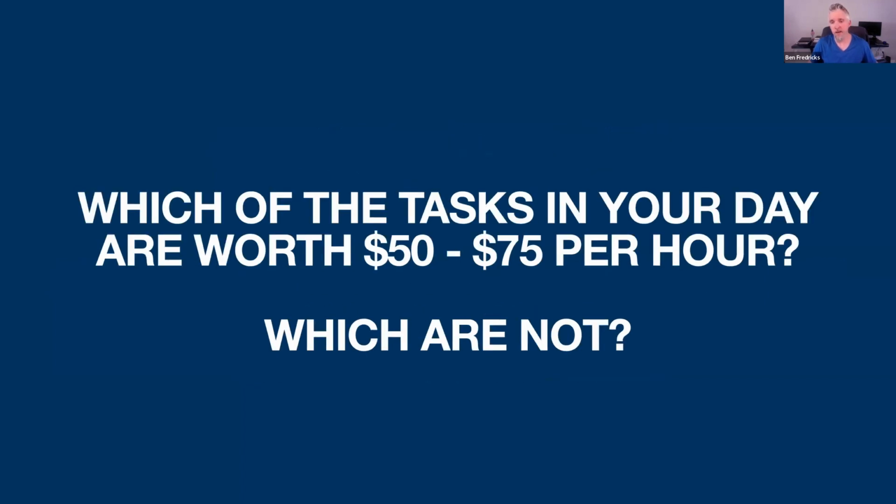I'm kind of ahead of myself here, but which of these things in your day are worth $50 to $75 per hour, and which are not? The things that are worth $50 to $75 per hour are closing deals. It might be underwriting your deals the way that you do. It might be networking and raising private money. So you have to determine where your best time is spent within your day.